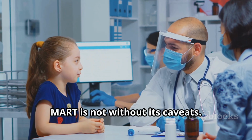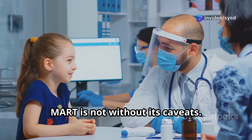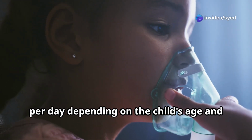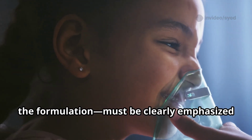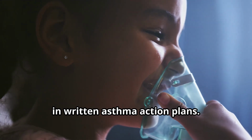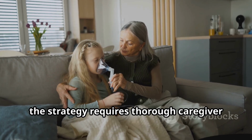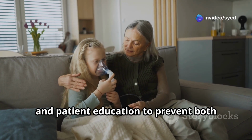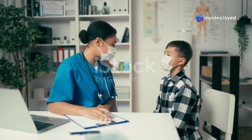That said, MART is not without its caveats. Dosing caps, often 8 to 12 puffs per day depending on the child's age and the formulation, must be clearly emphasized in written asthma action plans. And of course, the strategy requires thorough caregiver and patient education to prevent both underuse and overuse.